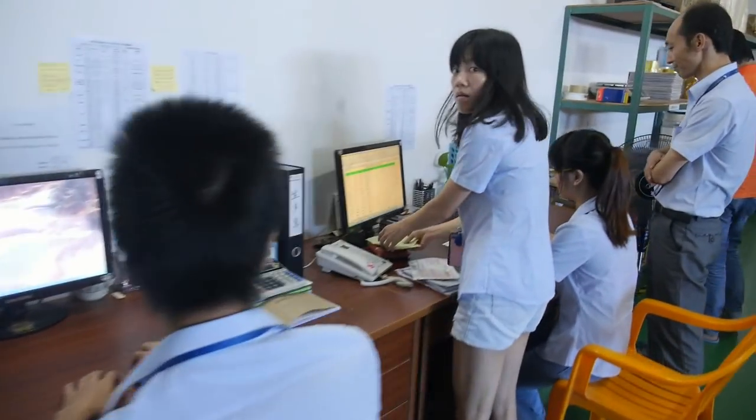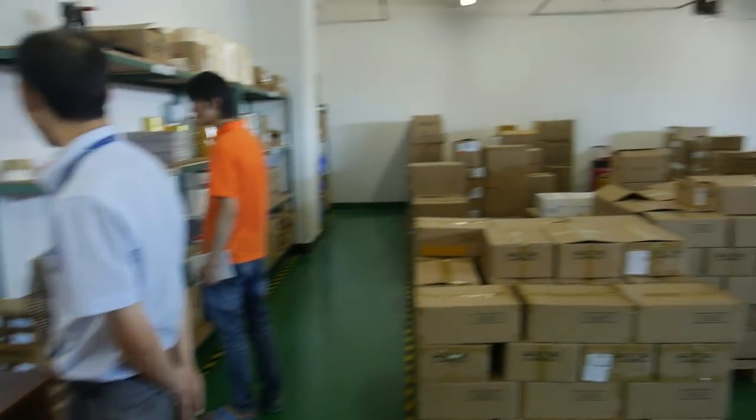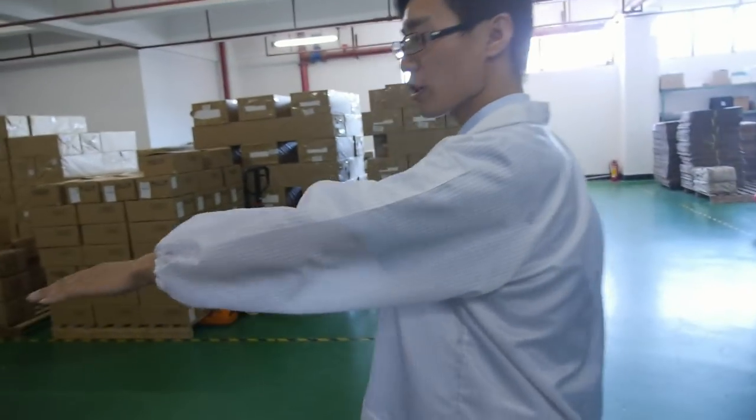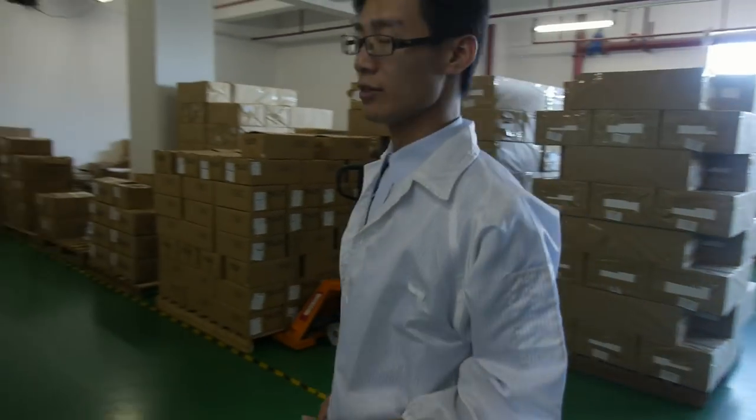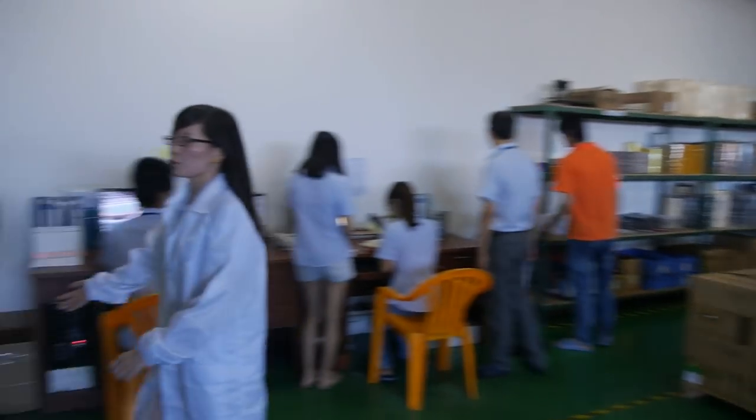And this is the warehouse for charging material. The materials we are ordering come from different areas. For each part, there may be different kinds of material. Yes, let's go check the assembly line.